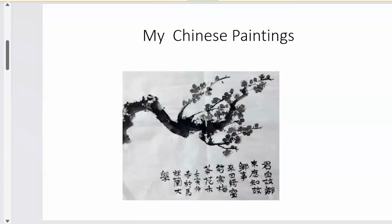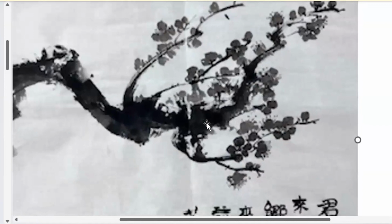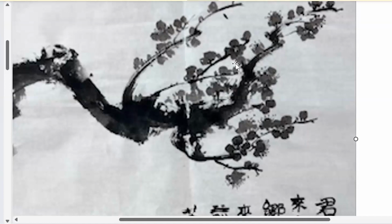Other than brush writing, I also do a lot of painting. Some painting is just ink. You just use ink to make different colors. It depends on the amount of water you add. You can make different types of color just between ink and water. And this is only ink, only black, no color. With different blacks, you can still paint different objects.